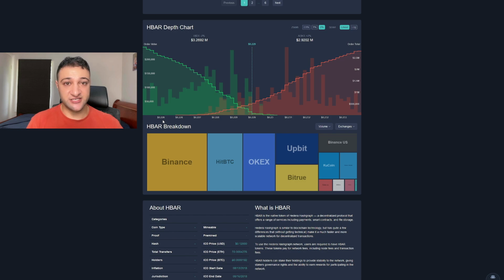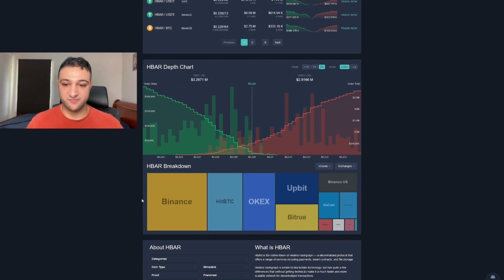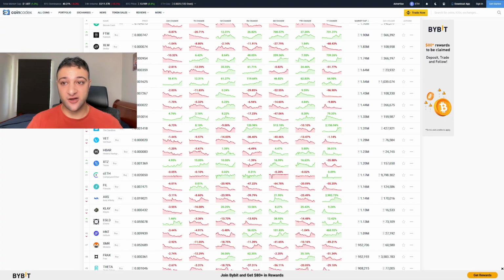As far as the exchanges it's listed on, you've got Binance, HitBTC, OKX, Upbit, BitTrue, Binance US, KuCoin, Gate.io, and a few other exchanges here that you can identify to purchase your HBAR from. But of course, Binance would be the big one that you'd really want to pick up if you're outside of America. And here we are comparing HBAR or Hedera on CoinCodex to its Ethereum value.